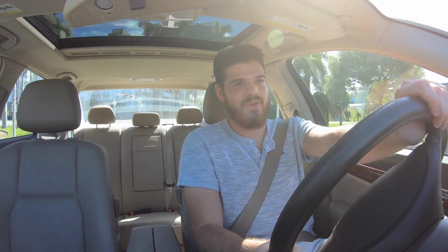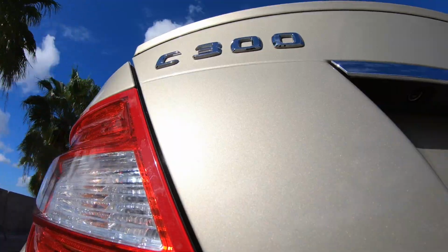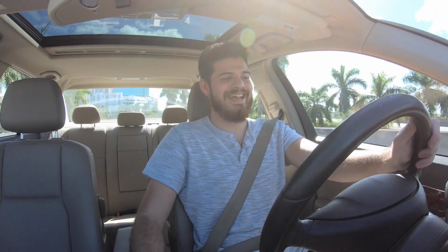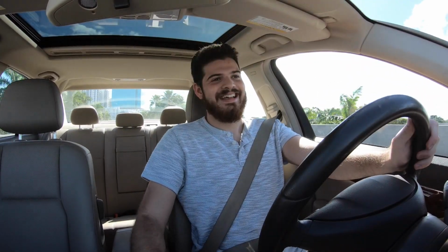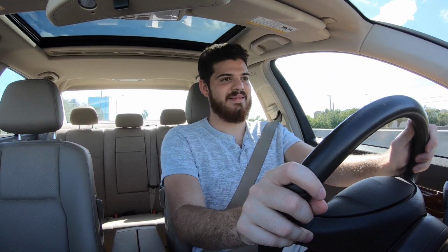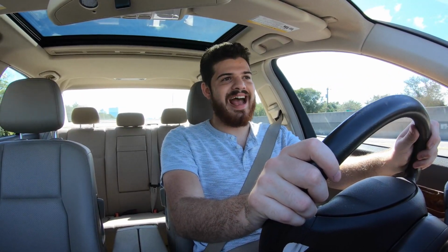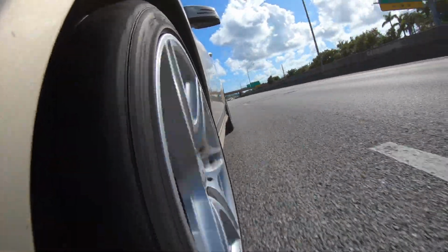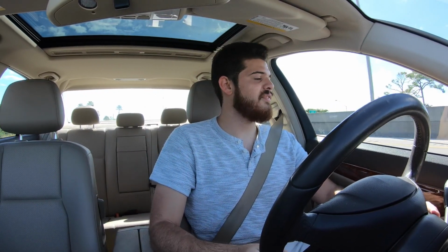All right, guys, so we're now coming up on the highway. Let's do our first pull. You know, the acceleration wasn't, again, crazy. The torque just really wasn't there. Of course, there's a lot of sound insulation on this car, so the exhaust gets drowned out, unfortunately. But again, aftermarket stuff, you can't go wrong with that.